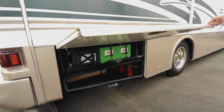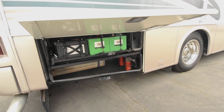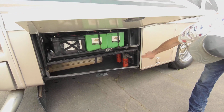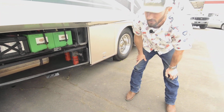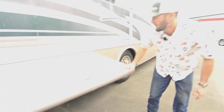Just a simple battery bay here. 4 house batteries and 2 chassis batteries. Chassis being on the left, house being the green ones on the right. And then nice easy access to fuel filters and oil filters, kind of a nice service bay in the rear there. I didn't point it out, but it's a nice little readout for your air filter. So if you are doing some of your own work, nice and easy to get to.